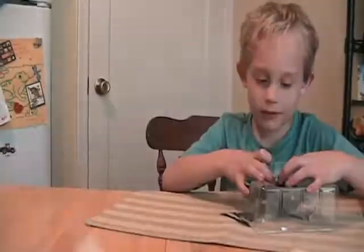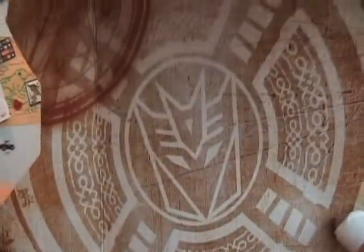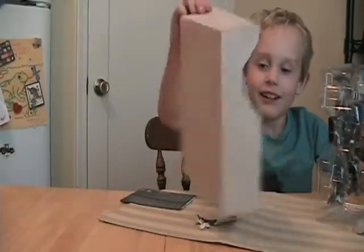Okay, so let me just show you the rest of this while we're here. We already saw that. Here you can see it's a genuine GM because it's a Chevy Suburban. Yay. Those are instructions. Guys, take a peek at this though. This is what was inside there. It's the big Decepticon shield. Dude, that is cool. Did you see this? Look at this. That's pretty awesome.